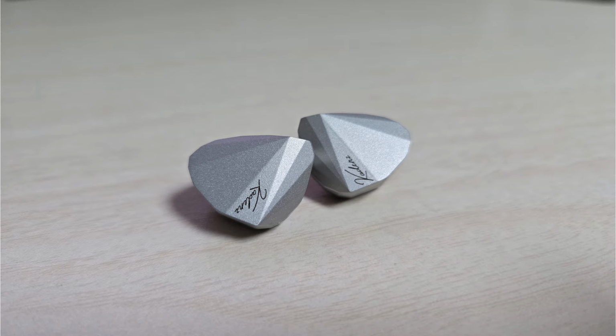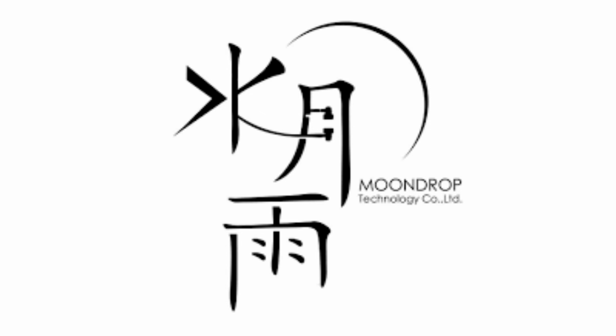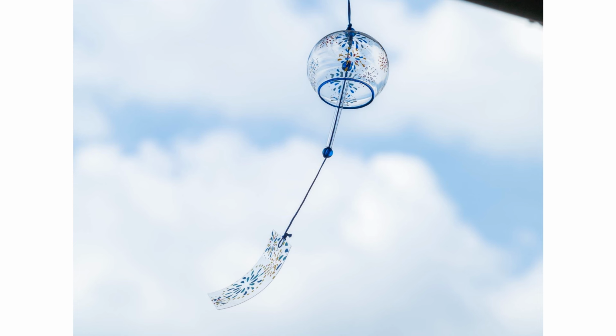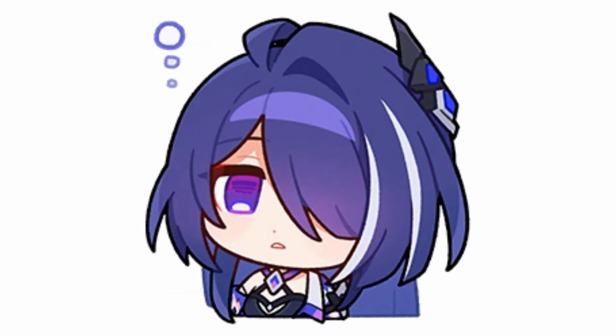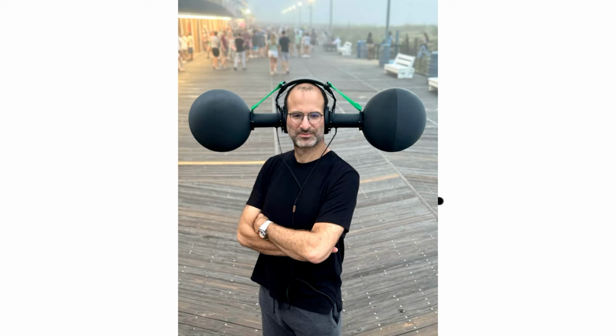How about sound in general? And this is the definition of Moondrop house sound. It's transparent, airy, and detailed in a delicate sense. Someone may misunderstand that the sound signature of Kato, Dusk, etc. as their house sound. It's not. It's actually just a pop variant of it.